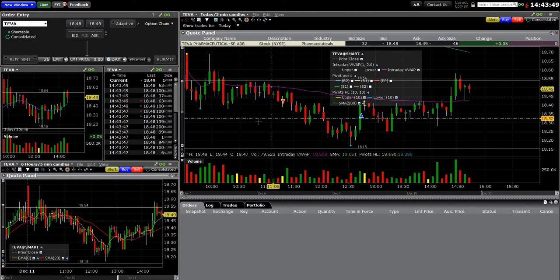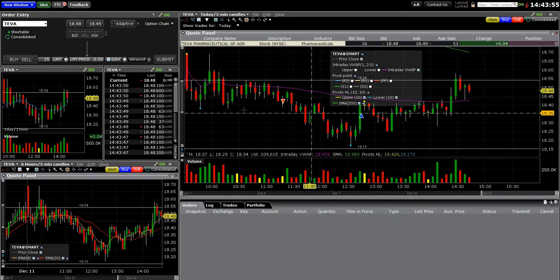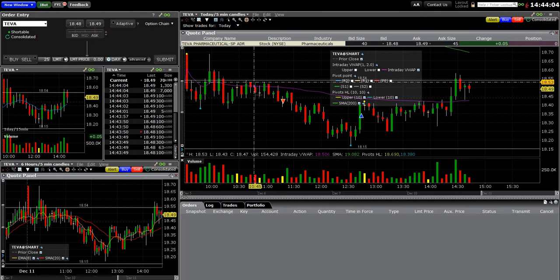But yeah, so this was TEVA. So I got in here. You can see the marker. I use Interactive Brokers. Obviously, this is my Interactive Brokers charting software and trading software. So I got in here because it was below VWAP, and it kind of struggled to get above it here. You can see it was bouncing around.